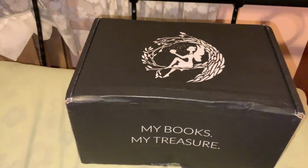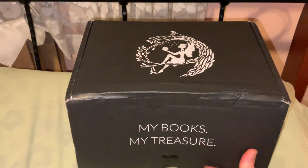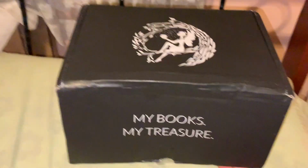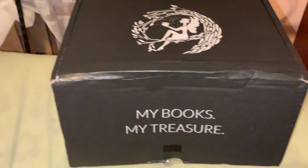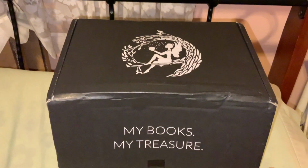So I just thought I would do an unboxing today of my Fairyloot October book box, which has only just arrived today. It took a little while to get here to Australia, but it's finally here and I finally have it. So yeah, I just wanted to do a bit of an unboxing of this box and I can't wait.